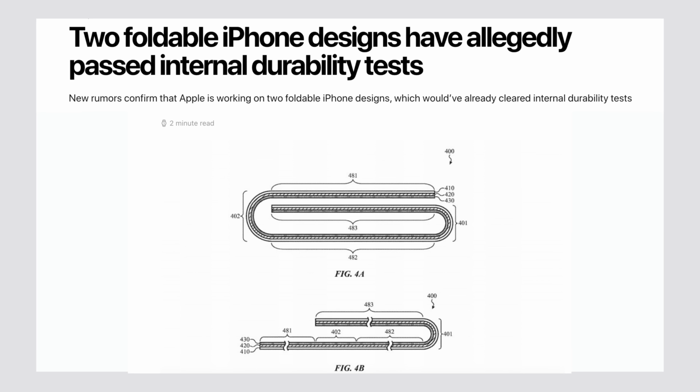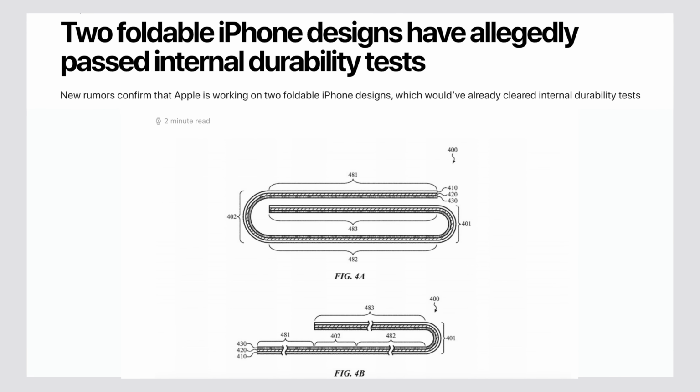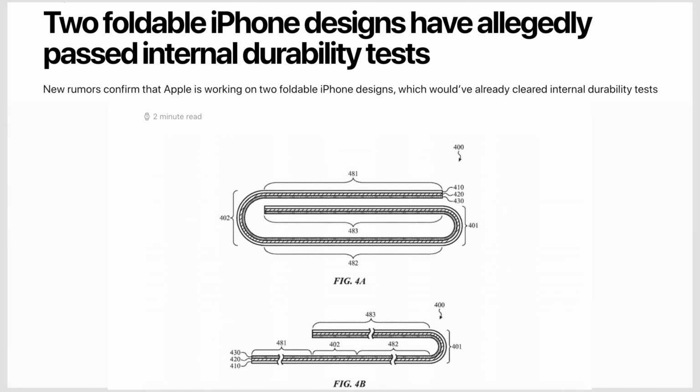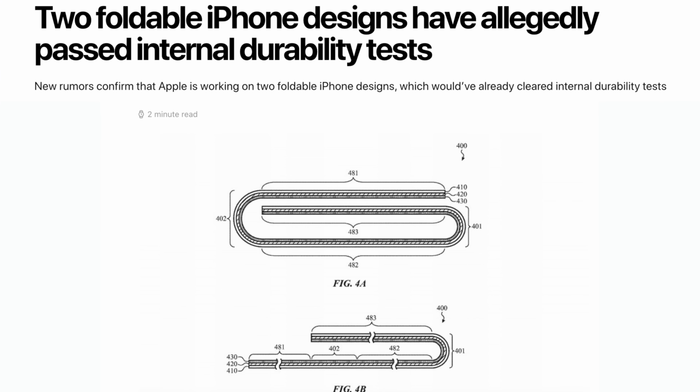And then on New Year's Eve, it was reported that two foldable iPhone prototypes passed internal durability testing at one of the Foxconn factories, which is extremely good news since it shows that the release date is inching closer and closer.